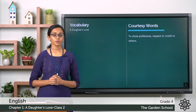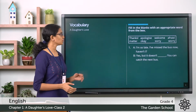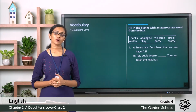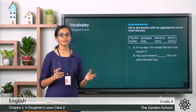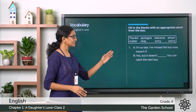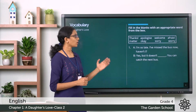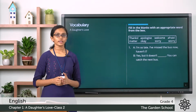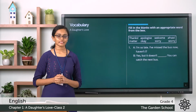So here, in the vocabulary section, there is an exercise. Let me read out the question to you. Fill in the blanks with an appropriate word from the box. You can see a few words are given there in the box. Let me read out the words to you. Thanks, apologize, welcome, afraid, matter, okay, sorry, worry. So using the appropriate word from among these, you have to fill in the blanks for these sentences.